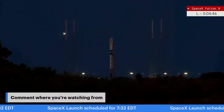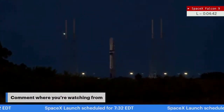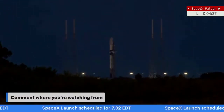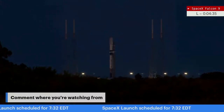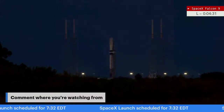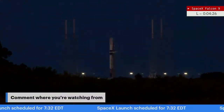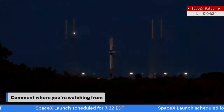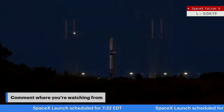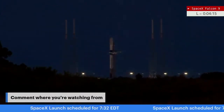Countdown is now inside of T-minus 5 minutes. One of the next milestones, strongback retract. We're listening to periodic calls from SpaceX's launch control team. They just talked about strongback retract. That's the next big milestone in the countdown. That'll be coming up in just a few seconds. The strongback is the structure to the right of the Falcon 9 rocket in this view. It'll be retracting to an angle of about 1.5 to 1.8 degrees away from the Falcon 9. And we're hearing now that the strongback is retracting.